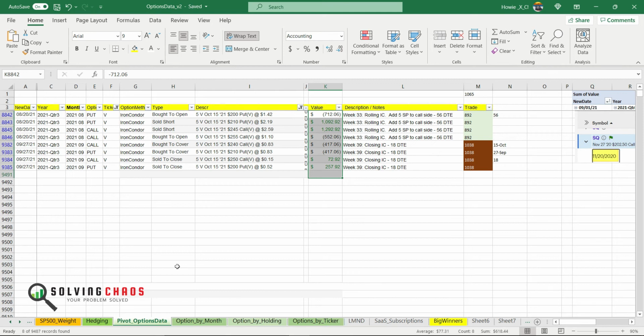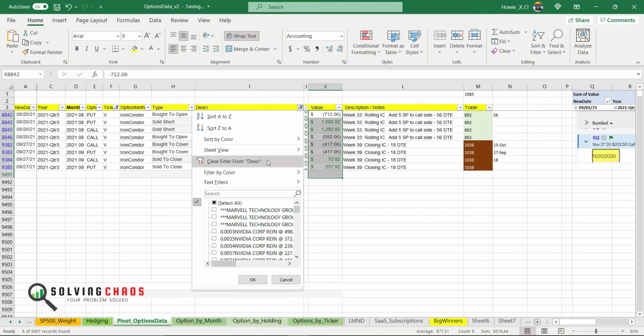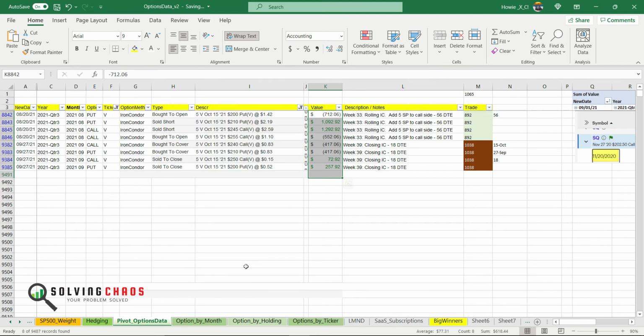Hey guys, let me know what you think. Like I said, this is real data. Obviously, I'm not going to sit here and type in 9,000 fake rows. I put everything in the pivot table so I can see and analyze my trades and see which one works and which one doesn't. The other thing is, by pivoting everything, I have all the data and I can confirm what tickers make me a little bit more money.